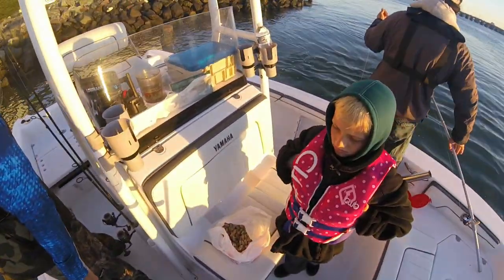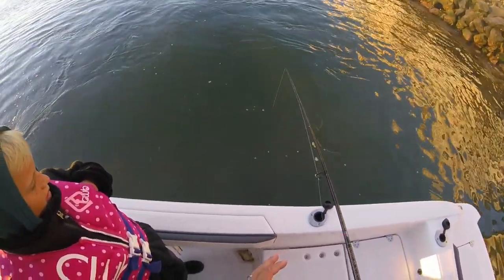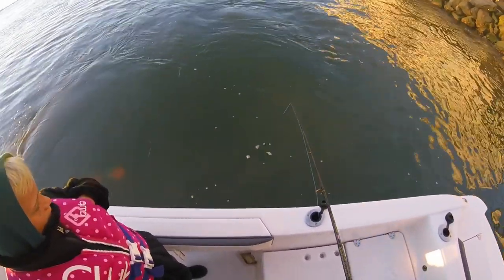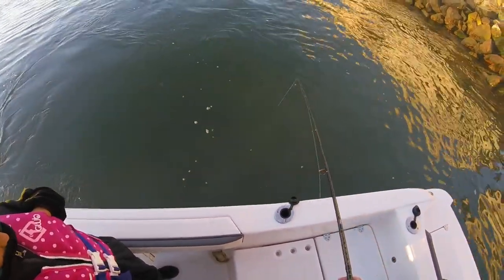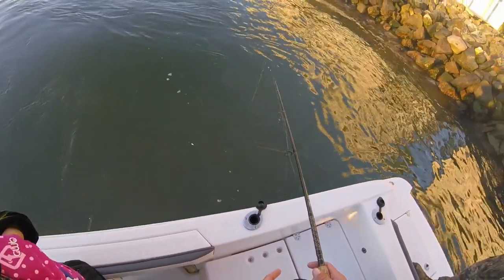You don't want to cast out. This is straight down fishing, okay? Whenever you find a hole in the rock, that's a good thing. And if you find a big hole, you're going to find a big fish. The biggest tog maintain ownership of the biggest holes. Okay, there's a hole there. So drop it on down.